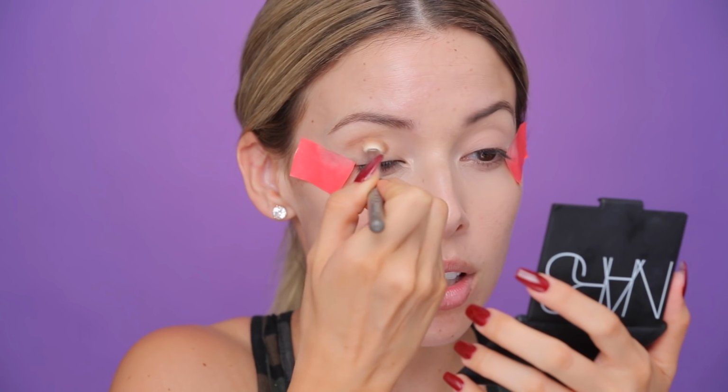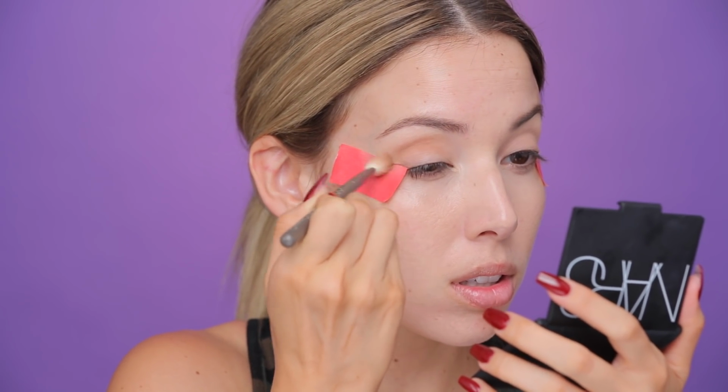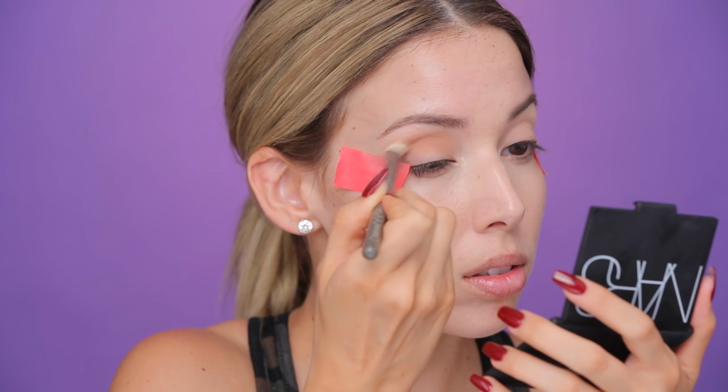My first one I'm gonna be layering on is Fawn from Anastasia Beverly Hills. And I'm using a Zoeva 227 soft definer brush. I've been using this brush every single day lately. Pretty much just this one. It's so nice for just doing the good old wash of color.